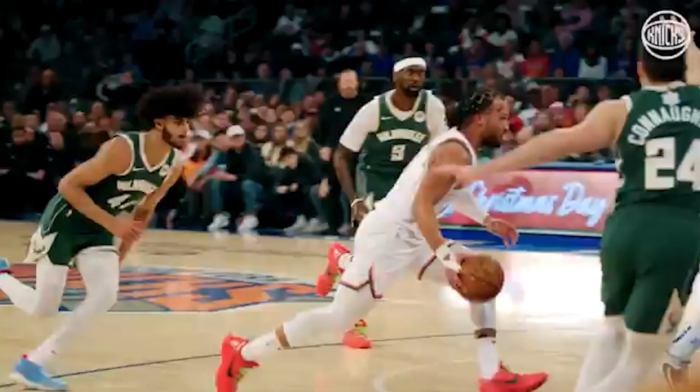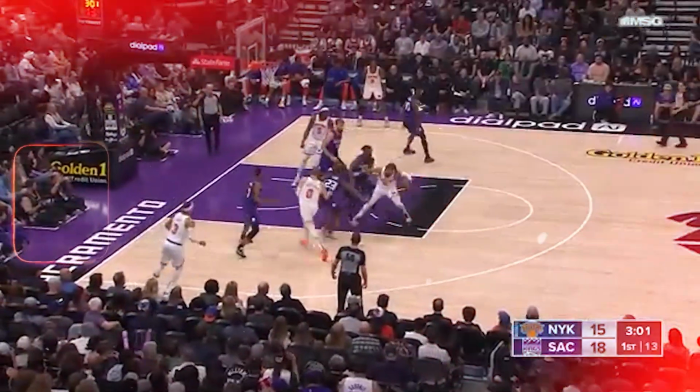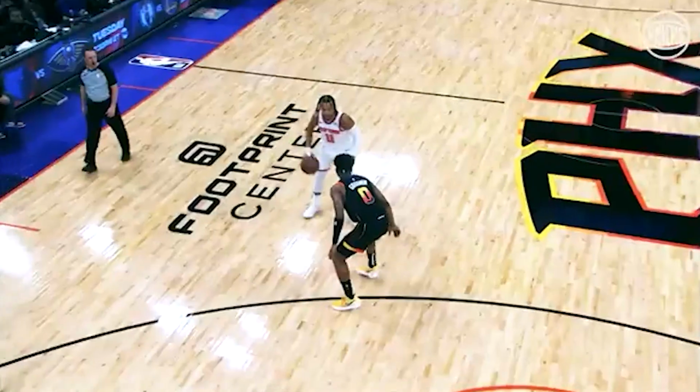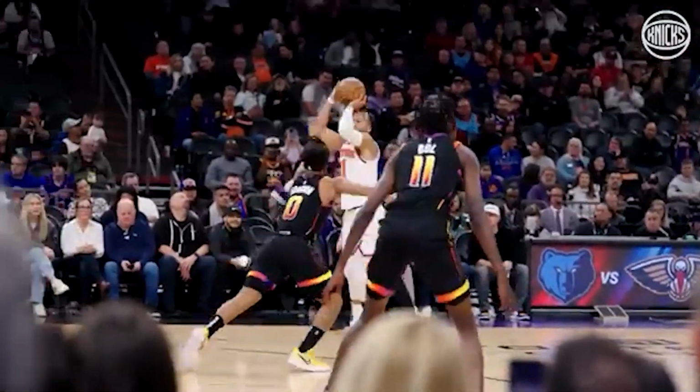Let's break him down. First thing we're going to talk about is how he searches for contact. Jalen Brunson is a crafty guard, and he's always searching for contact. He has to because he's not super fast, he's not super strong, he's not super long, so he has to do little crafty things to get shots off, to get passes off.